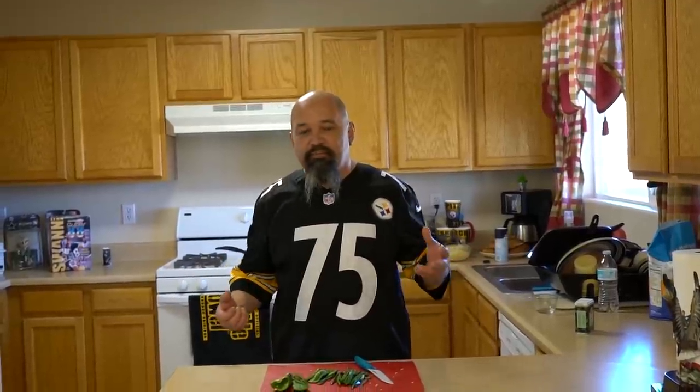Also, we got the Saints at the Bills. The Saints' passing attack is hit or miss, but they do have the two-headed running back of Kamara and Ingram. They're going to win this, but they're going to win it on the ground. So I wouldn't go with Brees. I wouldn't go with Thomas. Stick with the running backs on this one.